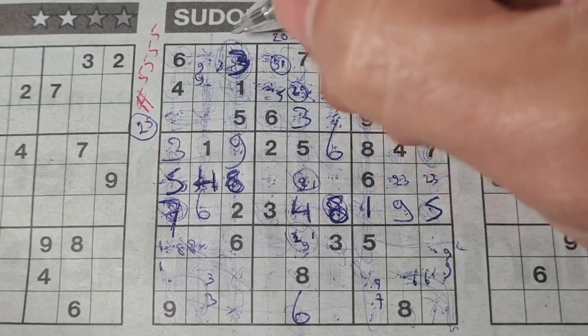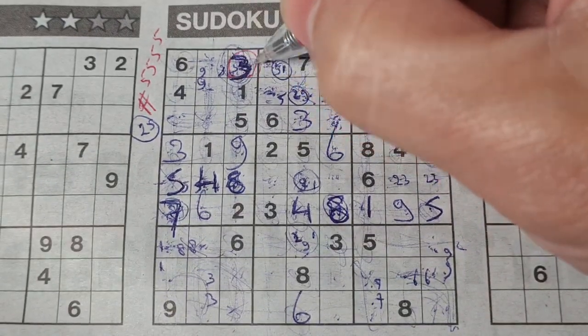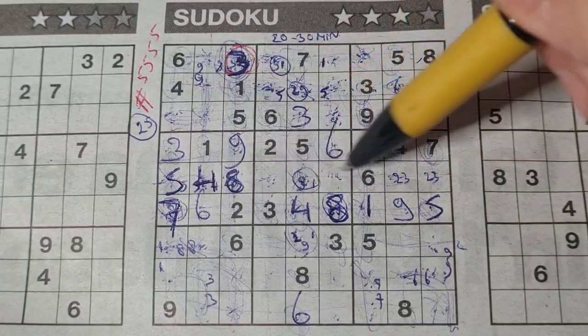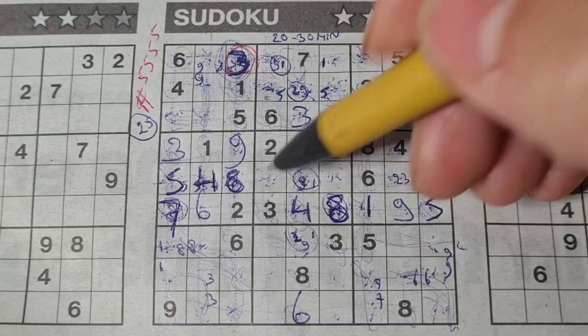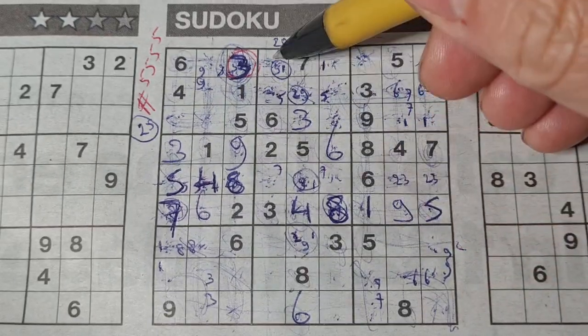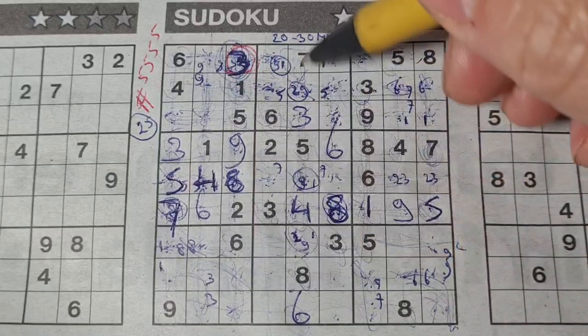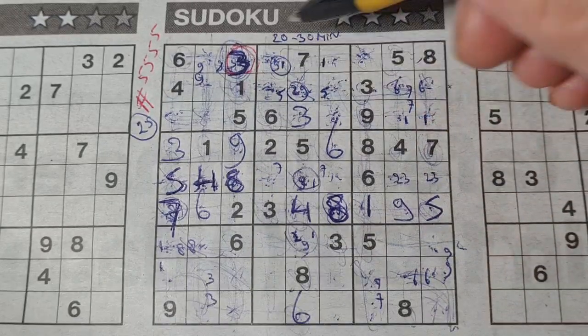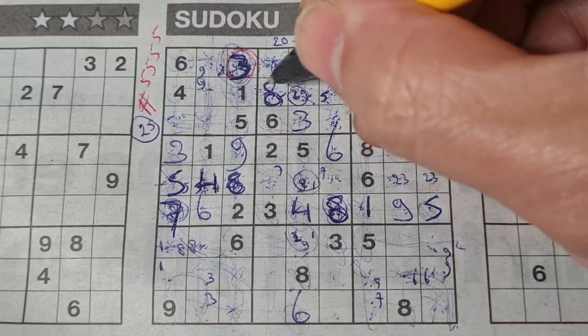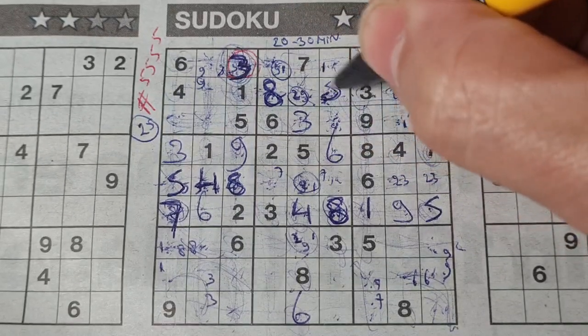Let me mark this hidden number. Well, so 9, 1, and 7 is missing. 7 should be there. Okay, 8, 8, 8, 8. Yes, 8 in this column, 8 in the middle column. So the column next, only 2 places left for the 8 should be here or there. We see an 8 in this row, no 8 there. 8 should be there. And I've eliminated the 5, so the 5 goes there. Okay.